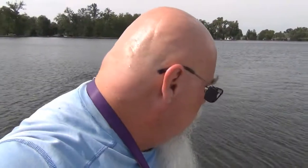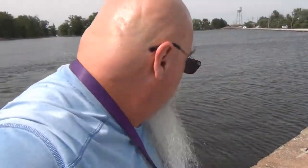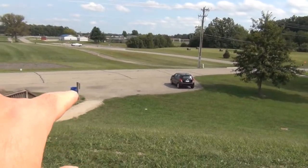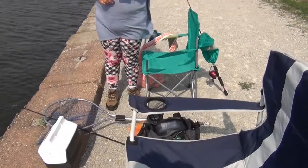Real quick, I want to show you. That was the wind here. The wind is very powerful here today, guys, so it may be messing up the video. But I want to show you how close we are to where we're fishing at. Right there's my car. Walked off the car, come up this little flight of steps, and right here we is.